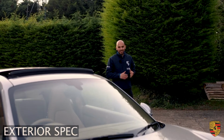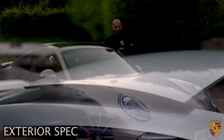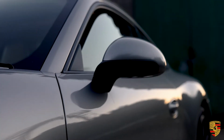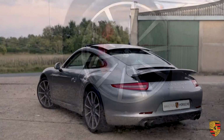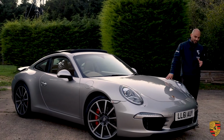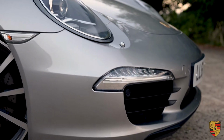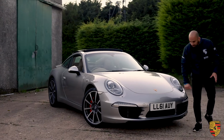The spec on this 911 is fantastic, starting from the sliding sunroof, the electric folding side door mirrors with the 20-inch Carrera Classic wheels, and the paint color is something of a rarity. It is the Porsche Metallic Platinum Silver. It's got the Xenon Plus dynamic cornering lights with headlamp washers and the LED daytime running lights.